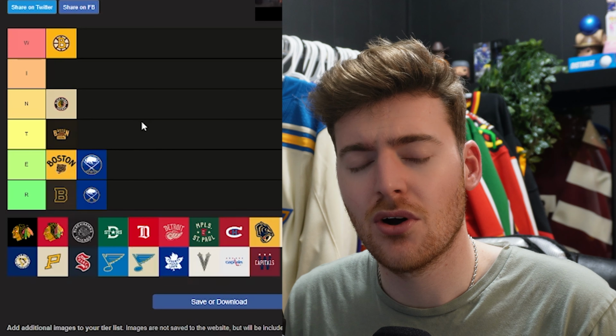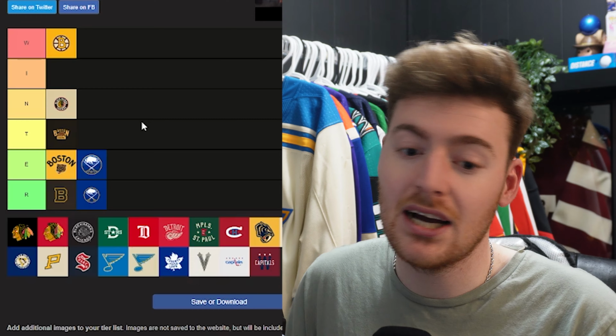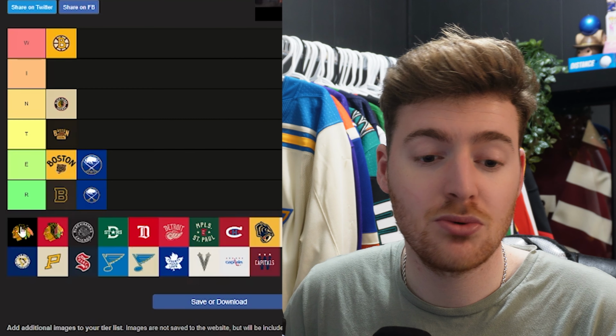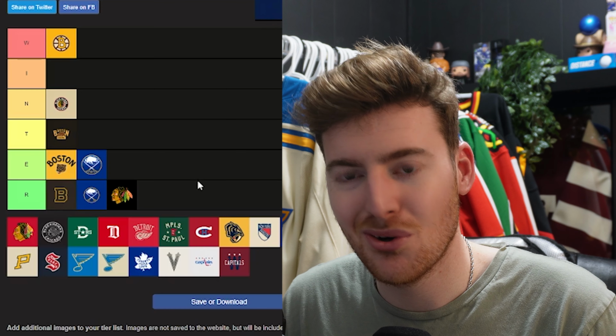Maybe, I could be wrong, but it's the circle one with Chicago and or Blackhawks, and then Chicago, and it's got the face in the middle. I actually quite like this logo. It feels very retro-y. The next one we got is just the regular Chicago Blackhawks logo. That one's going down in the bottom tier. Like I said, anything that's just a regular logo gets thrown down there.